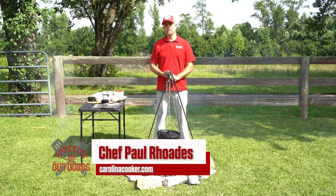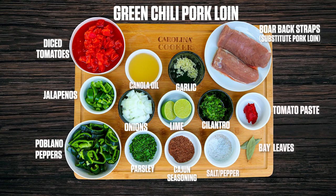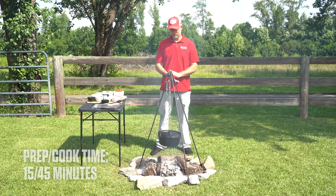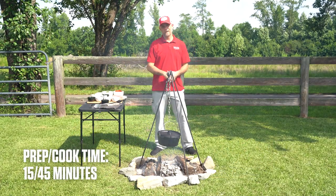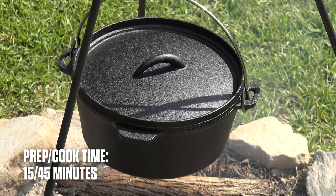I'm Chef Paul Rhodes with Carolina Cooker, and today we're going to be cooking a green chili pork loin with a wild boar that was taken out of Johnson County, and we're going to be cooking that in our Carolina Cooker Dutch oven with the Carolina Cooker tripod stand over a wood burning fire.